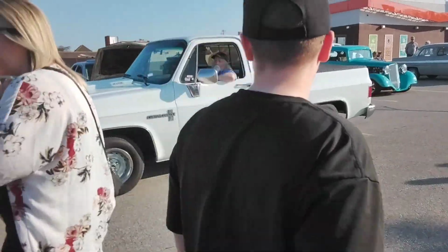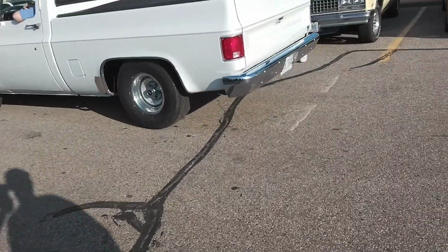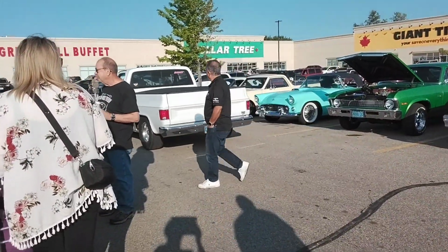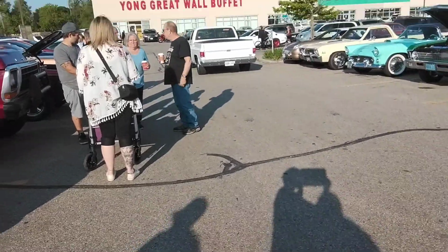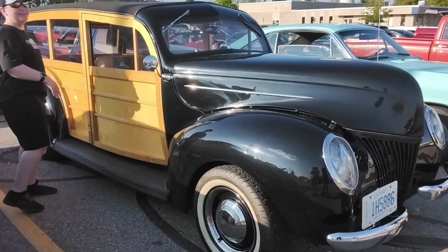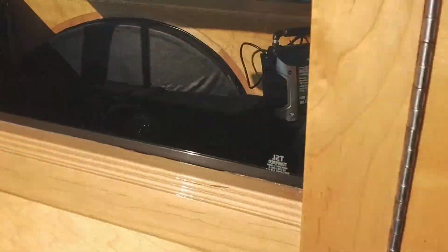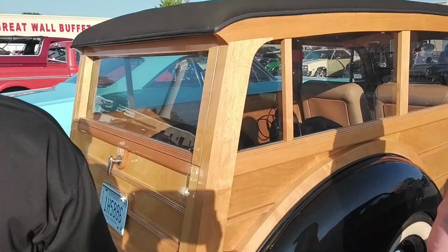Pretty free on it. That is loud. And look at the back tires. That's a sleeper. The wood. It is an empty. It's beautiful. Look how low it is. People are probably questioning why I just sniffed their car. Nobody's.